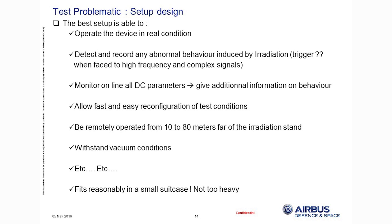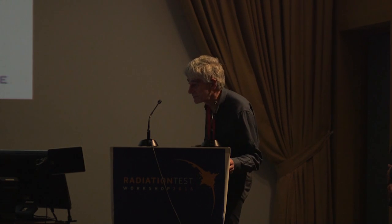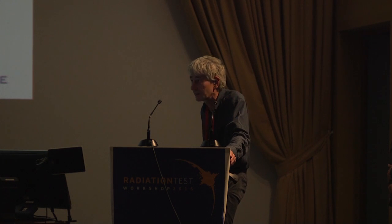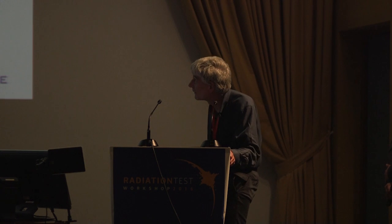The best setup for me is able to operate the device in a real condition. I mean, in a condition it will be used in flight. And the main point is it has to be able to detect and record any abnormal behavior induced by heavy ion. But sometimes it's difficult because triggering a complex signal is not so easy.